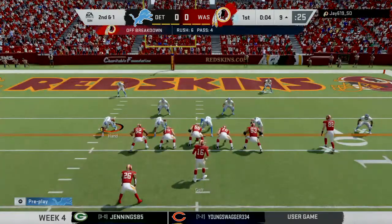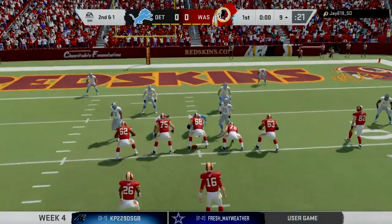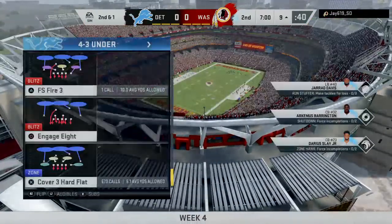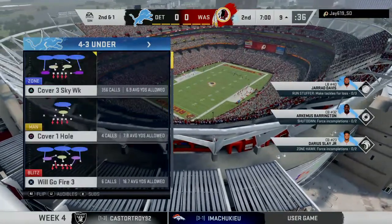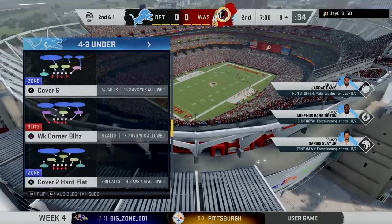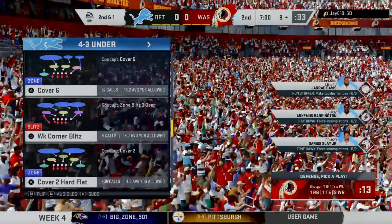And this will probably be the last play of the quarter. We're scoreless after 1. 2nd quarter now from our nation's capital, and it's the Redskins in possession of the football as they've got it with a 2nd and 1 coming up.